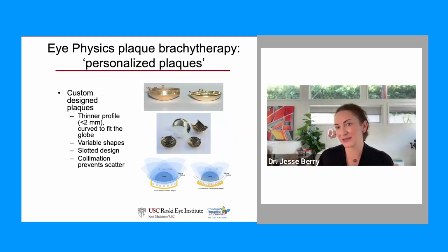So you talk about personalized medicine. It means you take information about the patient, you design your treatment to that. These personalized plaques are similar. So we take imaging from the patient, make a 3D model, and design the plaque around the patient. So it is not a one-size-fits-all plaque. You are not getting the same plaque as the person who was treated several weeks before. The size, shape, and dosage is really for the patient and for the patient's tumor. And that's done to limit radiation toxicity to other structures in the eye.